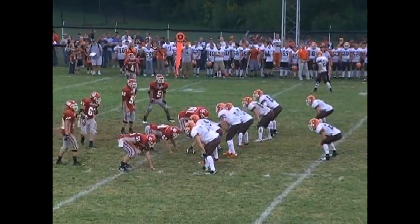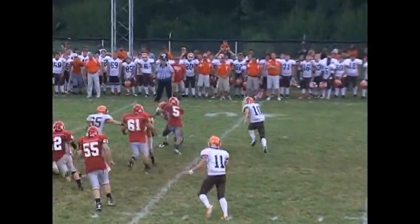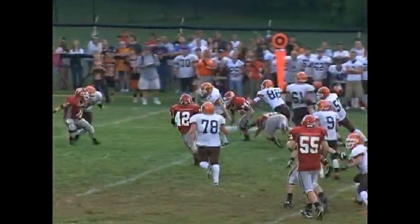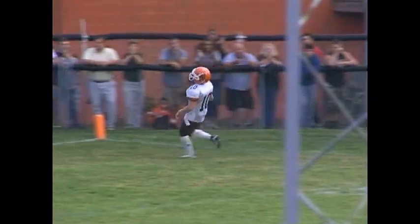Daniel Klein split out wide to the right. He's got one-on-one coverage. Pitch out goes to Dustin Young on the right side. Young cuts it up. Dustin Young still going. He's open. Dustin Young at the 10, 5, touchdown from 36 yards out.